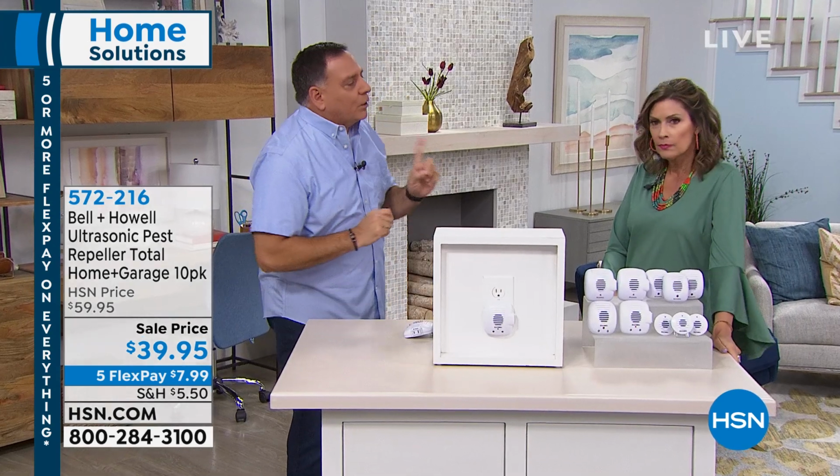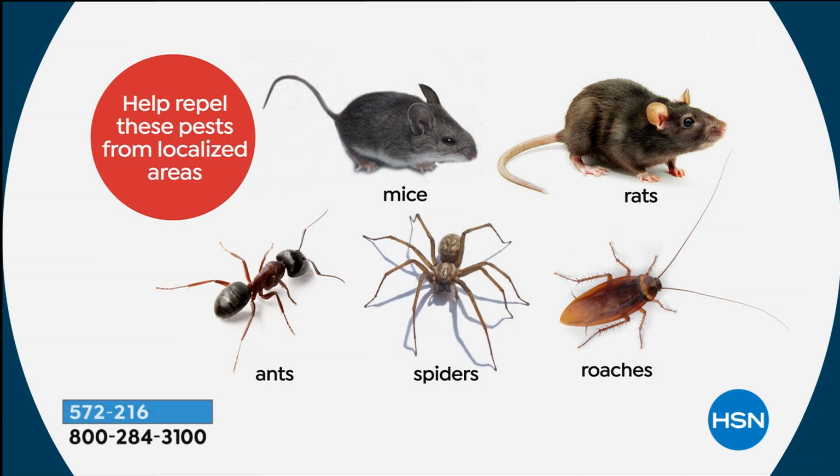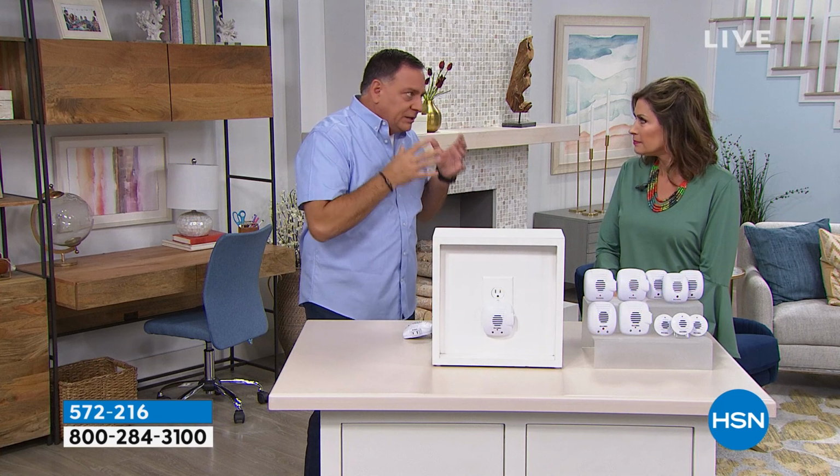When I say that it works on them, it may work on other things, but those are the 5 species that have been tested by an independent third-party laboratory, because the testing is crazy expensive. So Bell and Howell asked, what are the 5 things people mostly have problems with? We know that it is effective at repelling the rats, mice, ants, roaches, and spiders from the localized area in which they're working. That's the legal terminology that we have to use. And the reason is you need 1 in every room.